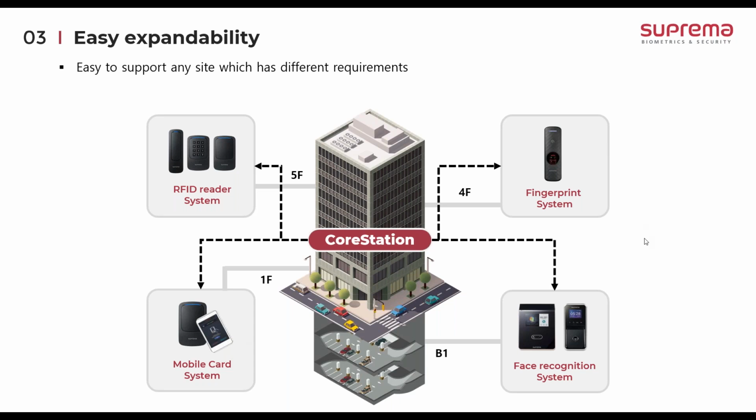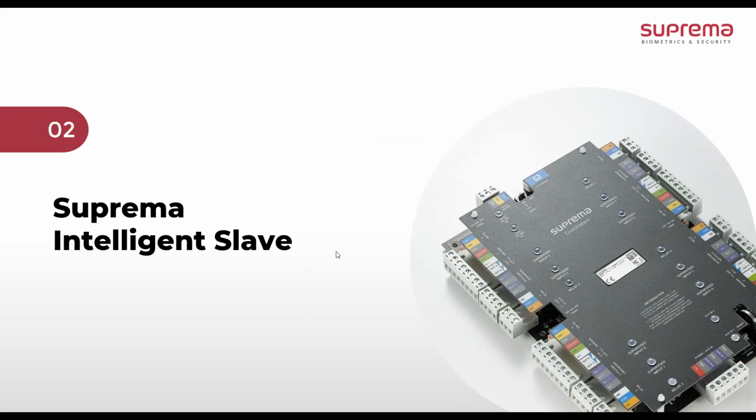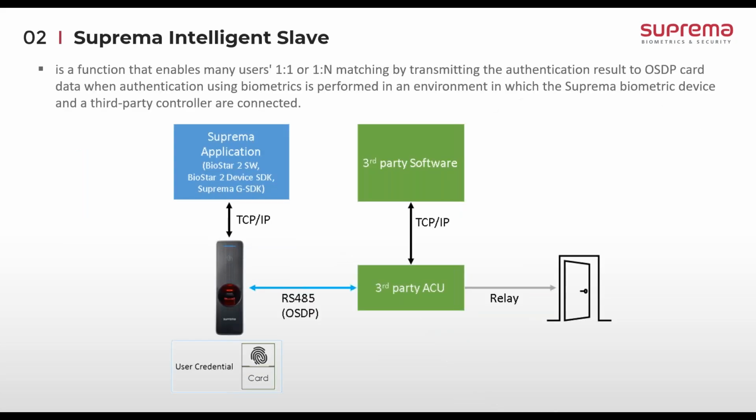Okay, so as I was mentioning, and probably you can remember, the acronym for Core: complete solution, one for all, that is ready for security and also offers everything that you are looking for. Okay, so jumping into the next sub-theme for this webinar, it will be the Suprema Intelligence Slave. If you ask me what the Suprema Intelligence Slave is, what do we do here? You will see on the slide that I'm presenting, in this topology, it is connecting the Suprema readers to a third-party access control unit.